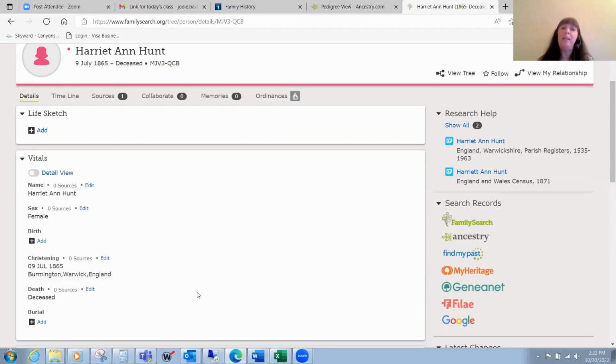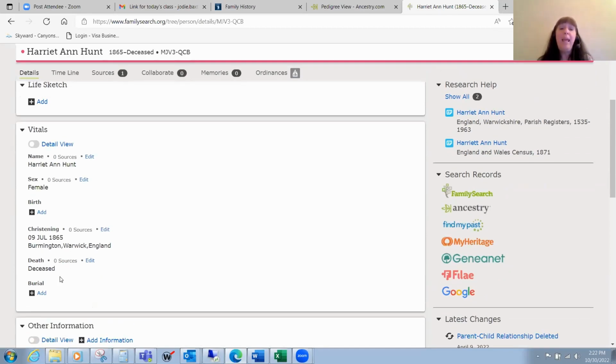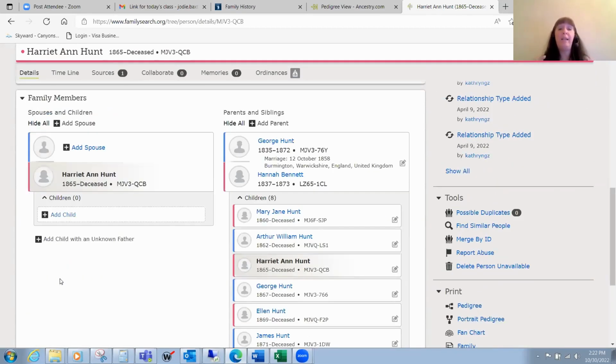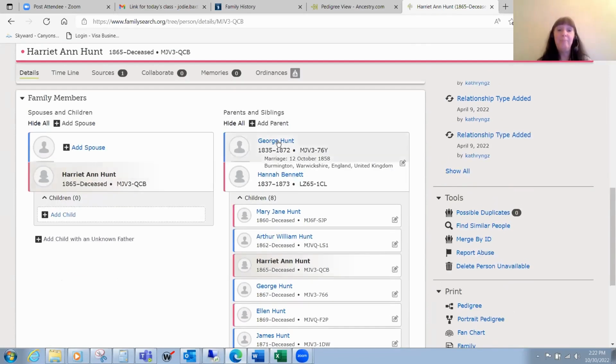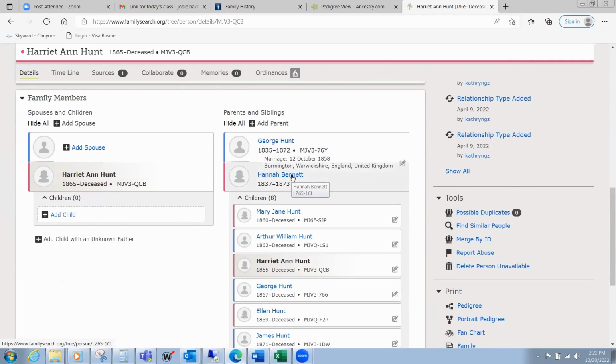Then can you scroll down to the family member section? We just want to get the context of their family. Just because I don't want to be the one doing all the talking, Jody, who are the parents of Harriet Ann? George Hunt and Hannah Bennett. George and Hannah, exactly. And then you can look down there and we see all the siblings.